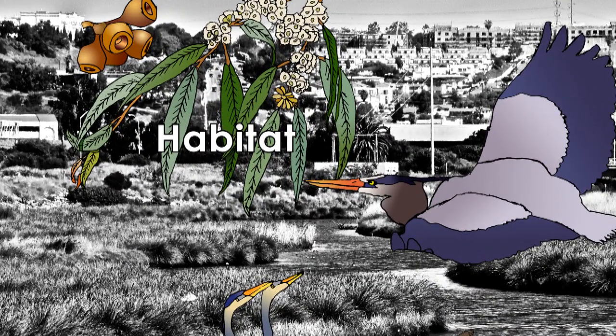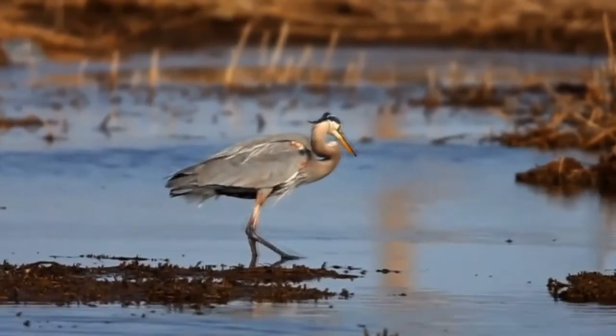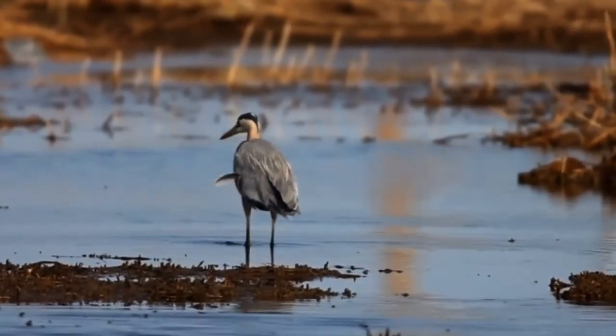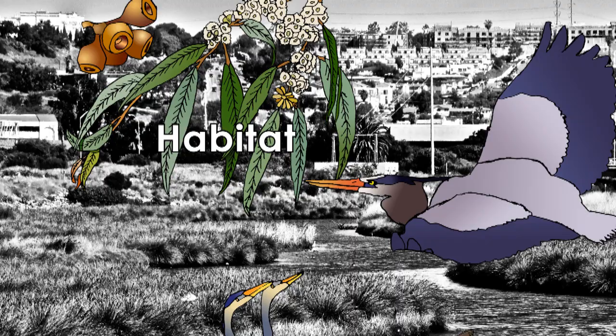Herons are both freshwater and coastal birds. The only two habitat features that are important to the great blue heron's success are tall trees to nest in and shallow waters to fish in. They usually live around lakes, ponds, rivers, marshes, and estuaries.